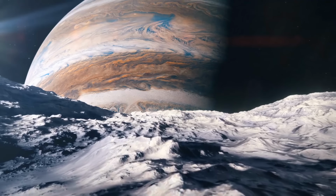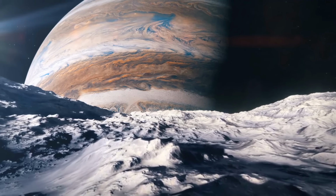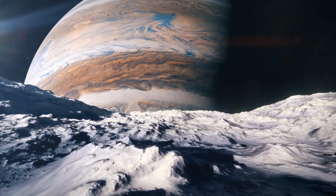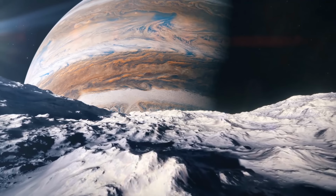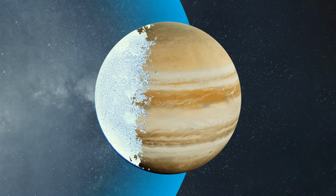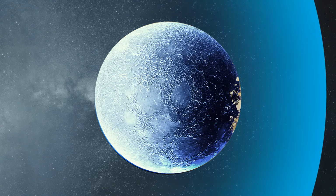And let's not forget about the outer planets, like Jupiter and Saturn. These giants generate their own internal heat, which keeps them cozy and attracts lots of moons. But the sun's boom would steal their warmth, turning them into incredibly cold places.